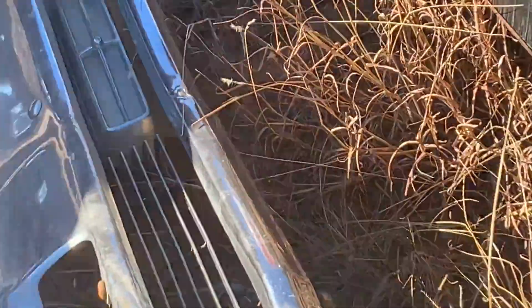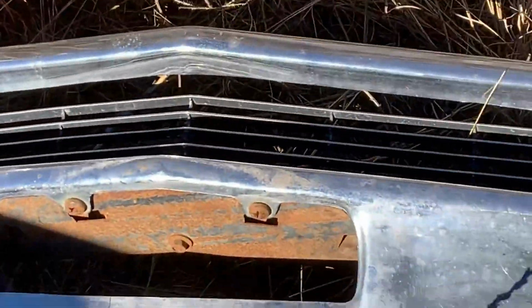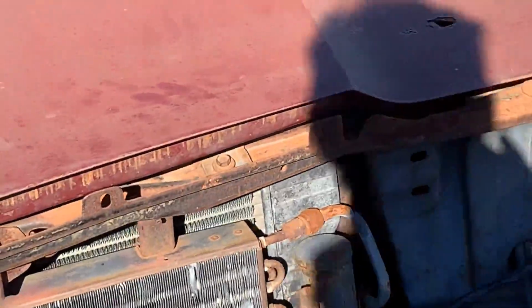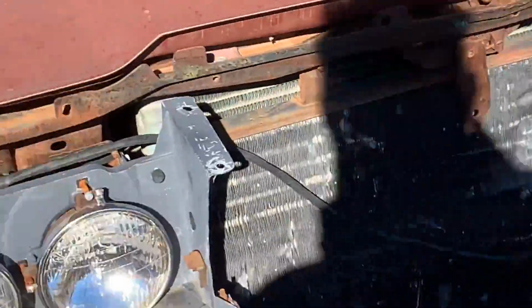Good shape. I'm going to tighten that fender up so it don't make that popping sound. Bumper fell off. Not unusual for a Ford. And we're missing some chunks on the front. But I guess if you was pushing round bales, that'd be fine.